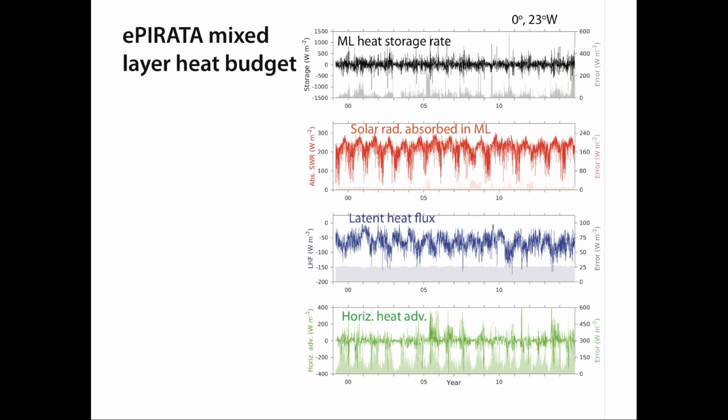And this is an example of mixed layer heat budget daily data from one of the locations, on the equator at 23 west. The shading in each plot is the error estimate for each term. Generally, you can see big increases in the errors when we had to swap in another product, when the shortwave wasn't available and we had to use a replacement. And there are big errors in horizontal heat advection. This is usually the most uncertain term in the heat budget, the horizontal advection.